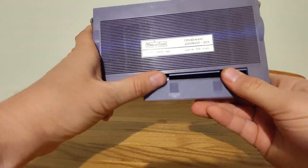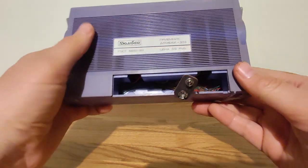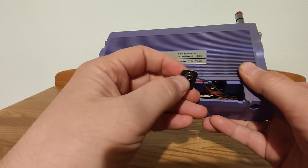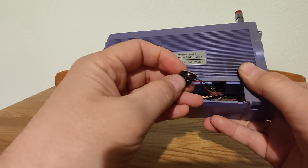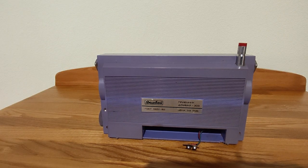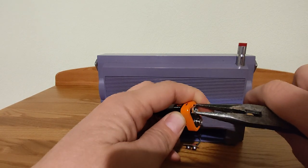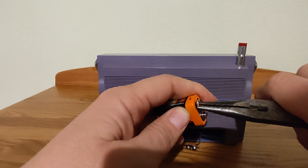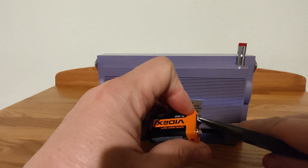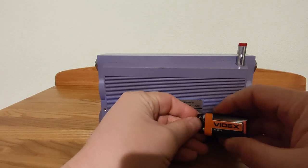Here we have a battery compartment, and here we have an old school socket for a modern 6F22 battery. Here this contact is a little bit narrow, so to make the connection stable we will do a little trick. We will push a little bit here, the minus socket, to fix it more reliably. And connect this radio.